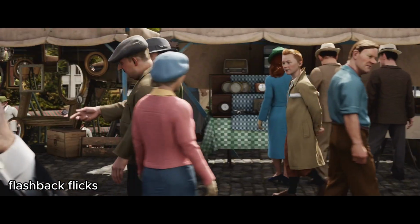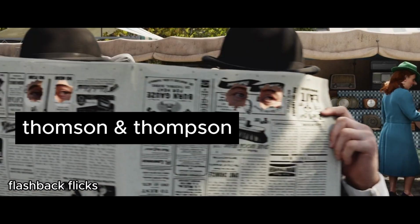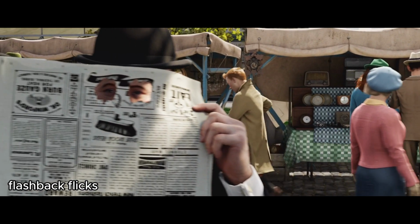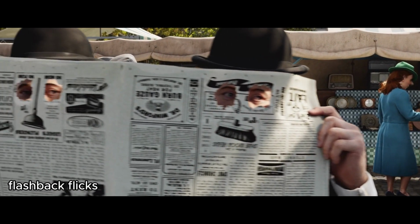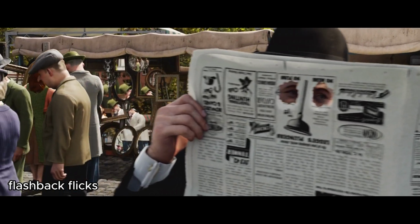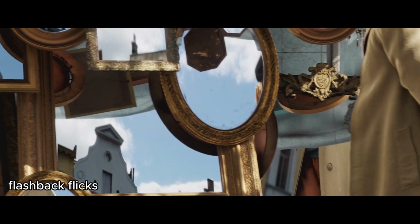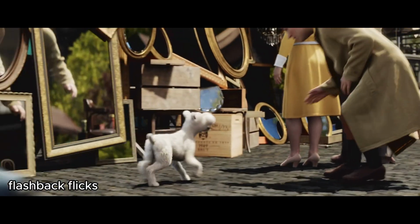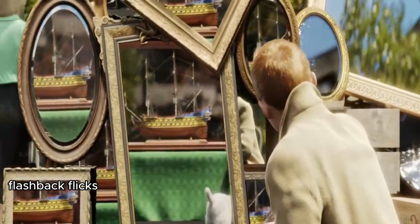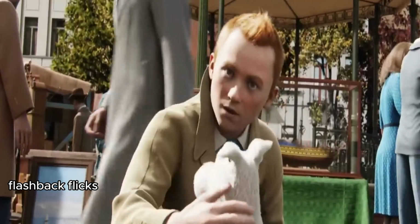Back in the market, two detectives named Thomson and Thompson are awkwardly attempting to blend in while keeping an eye on the crowd from behind their newspapers. Their identical bowler hats and suits make them stand out rather than blend in, but they remain vigilant, watching for any suspicious activity. Tintin eventually finds Snowy, and as they walk together, Tintin's attention is drawn to a replica of a ship displayed in a shop window.